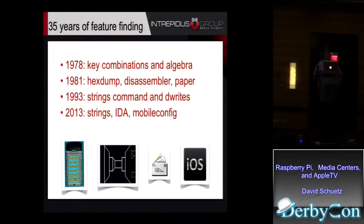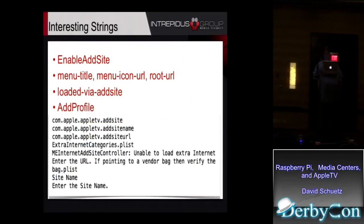And it's interesting because I've been doing this for a long time. And one thing that's kind of consistent in all the feature hunting that I've been doing is strings. In '81, I was doing hex dumps and disassemblers, and then in '93, and even today, one of the first things I do when I look in an app is look for strings, see what kind of neat stuff is in there. So what's interesting in the Apple TV binary? I found a whole bunch of stuff.